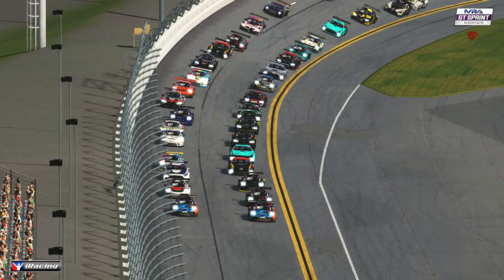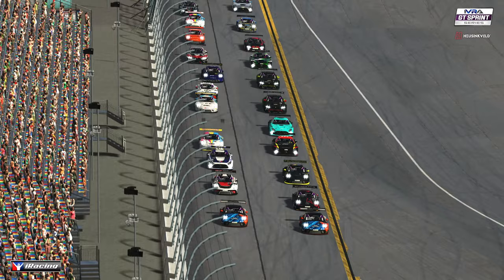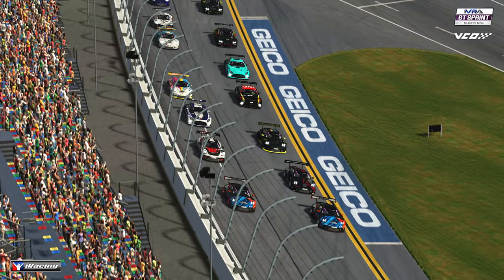This is the IVRA GT Sprint Series, powered by Heusinkveld, the third round of the season. Glad to have you with us here on RaceSpot TV for today's action. Team Fordzilla sweeping the front row. Green flag is out, we're underway from Daytona.